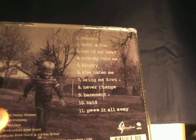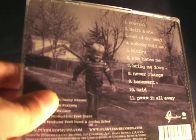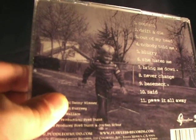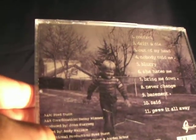But Control, which is a radio hit, they play that on the radio. You got Drift and Die, Out of My Head, Nobody Told Me, Blurry, She Hates Me, Never Change, and Piss It All Away. And a couple of songs here were produced by Fred Durst, 3 songs, so that's cool.